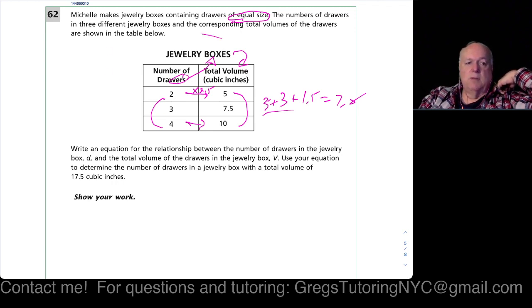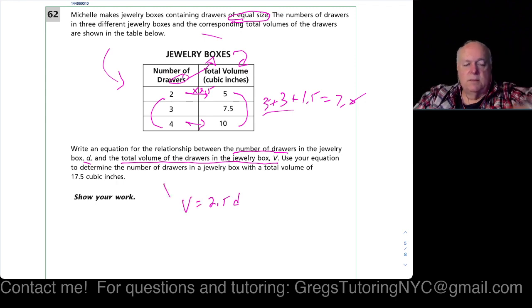Okay, cool. Write an equation for the relationship between the number of drawers, D, and the total volume of the drawers in the jewelry box. So it seems to me I figured that out. It's 2.5 times the number of drawers is the volume. Sometimes you need to experiment a little with this to get it. Sometimes it doesn't always leap out directly, so you want to tinker about, and then you can basically get it. So that was the first part of this.